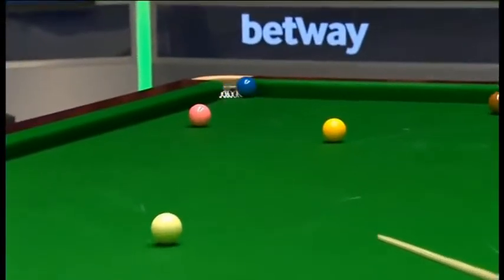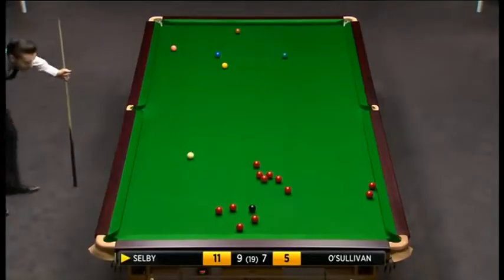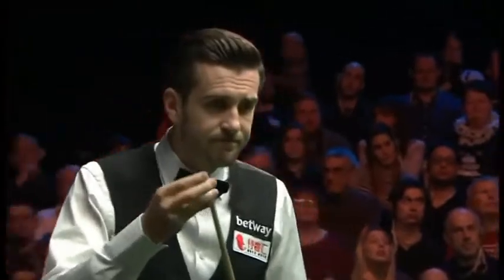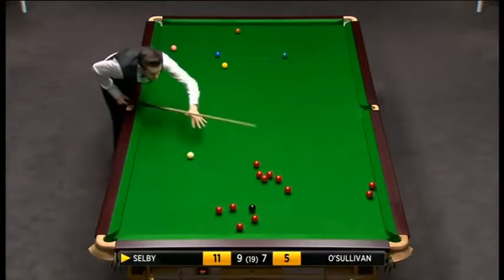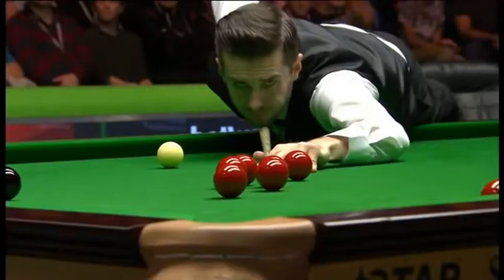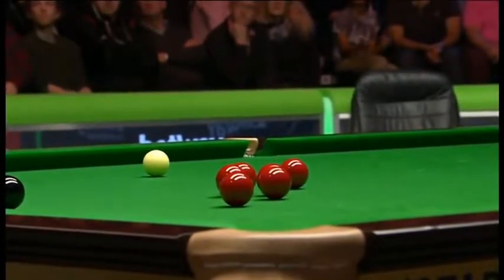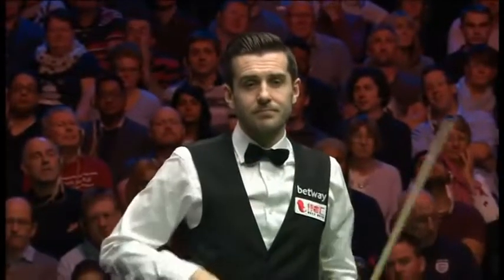So much pressure in this match. Every shot gets a reaction from each player. Mark Selby came to the table thinking he was going to be on this red, but just wasn't. There's not a plant there, surely. Oh, the plant can be made, but can he see enough of the first red? He doesn't think so.